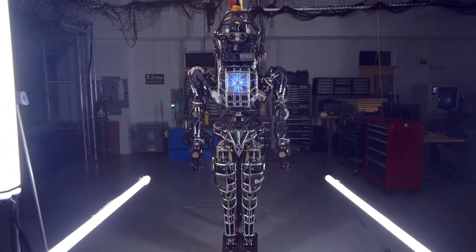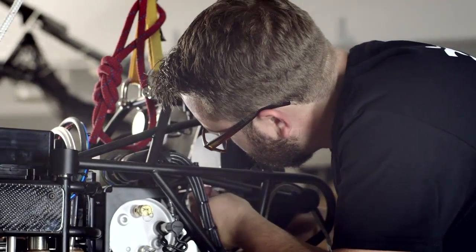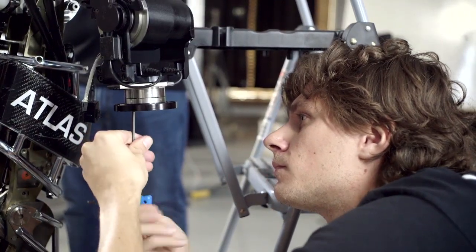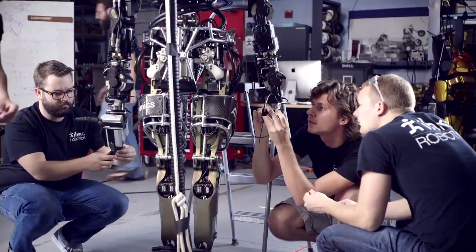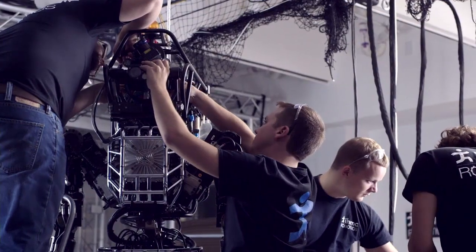Our mission in the IHMC Robot Lab is to develop robots that can work in conjunction with humans to make the world a better place. Atlas is a disaster response robot that has been designed and built by Boston Dynamics, and it is the cutting edge of humanoid robotics right now. The purpose of Atlas is to save lives. It's to use in situations where we can't send humans.